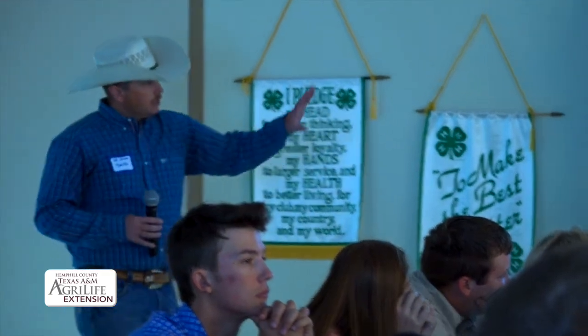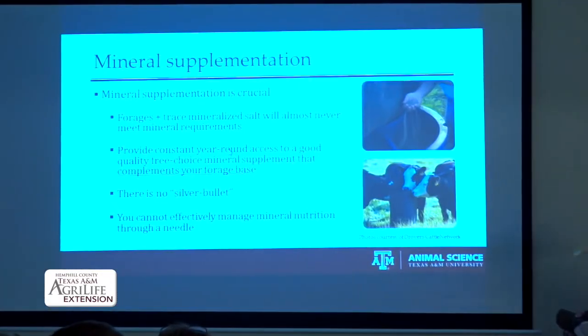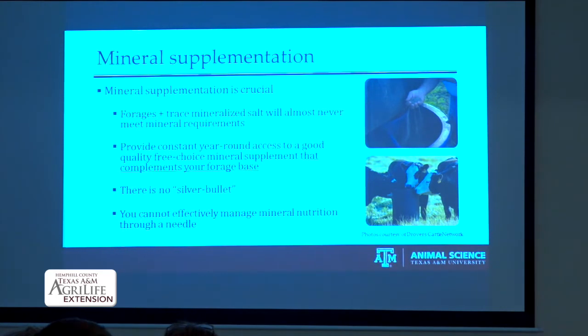And this same concept applies. These two examples of cubes, that's what I picked. This can apply to any of our supplemental feedstuff options. Mineral supplementation, I'm not going to spend too terribly much time. Any of these topics I've talked about today, we could have had an hour-long presentation on each and every one of them. But I am a true believer that mineral supplementation is crucial.